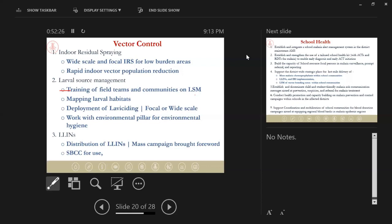There are private service providers for indoor residual spraying. We expect people in the urban setting to benefit from this. But we also do spray schools and prisons, basically institutions. Kindly, let's see the next slide.